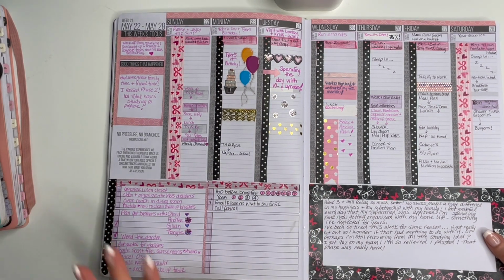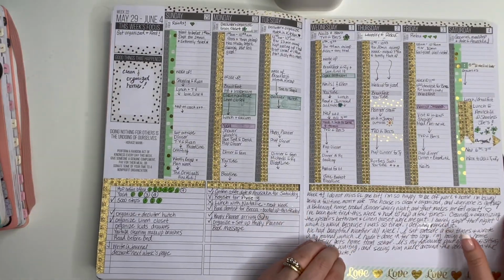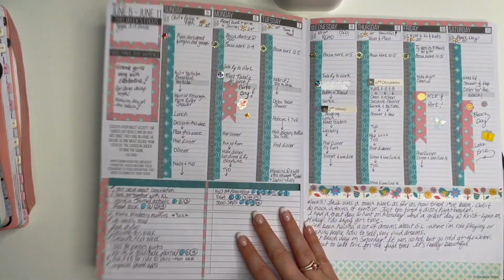Yeah, you're going to see here, I went really crazy with stickers. I discovered all the pretty washi tapes, and I went crazy. I just went absolutely crazy with the stickers.